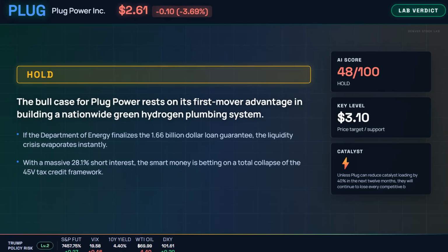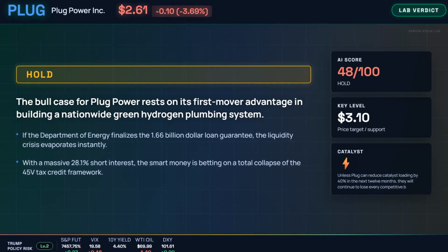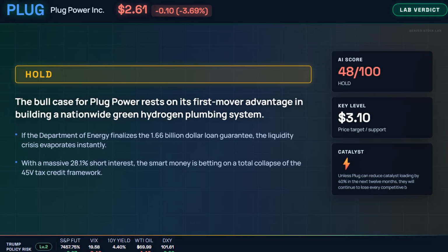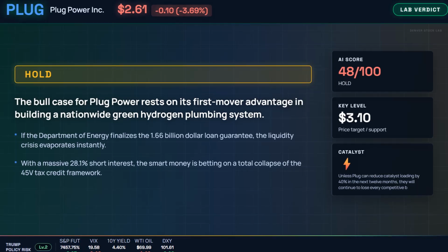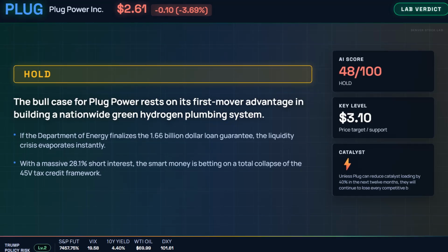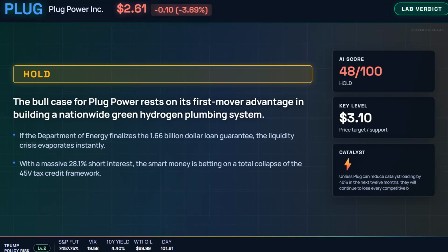The question that stops the room: at what point does the cost of iridium and platinum catalysts make PM technology a permanent laboratory curiosity rather than a commercial reality? The lab's answer is that the engineering limit is already here. Unless Plug can reduce catalyst loading by 40% in the next 12 months, they will continue to lose every competitive bid to cheaper, more durable alkaline systems from overseas. Engineering superiority means nothing if the unit economics do not close.